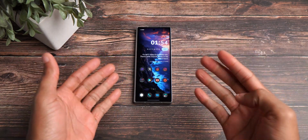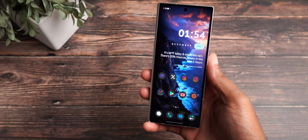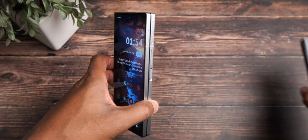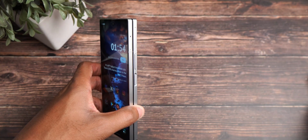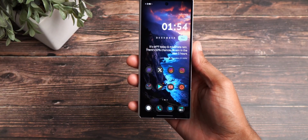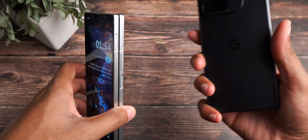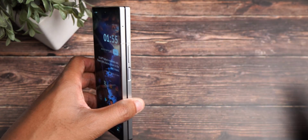Back here to talk about what's on my Galaxy Z Fold 6, a device that is absolutely fire, and a device that I'm actually in the process of selling, and that is mainly because I have been enjoying my Google Pixel 9 Pro Fold experience a little bit more than my Galaxy Z Fold 6. To tell you the truth, it's surprising. Even though this device has better software overall, the hardware actually surprises me with this device here, and it has made me want to switch on over to it.